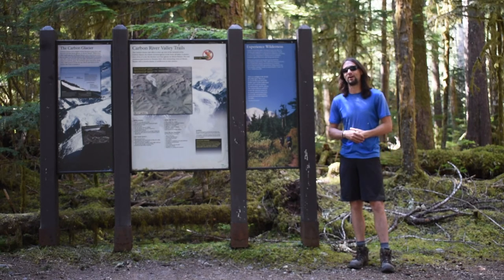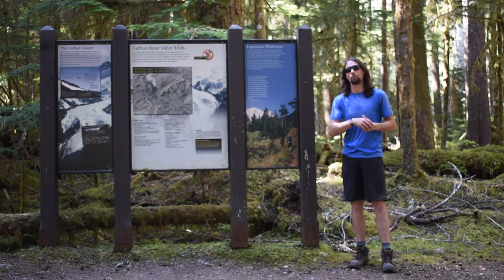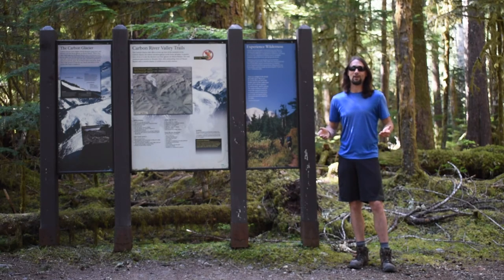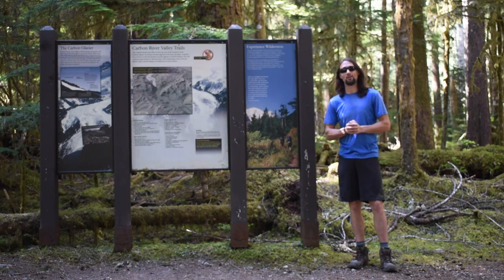It's only a 3 mile hike up to the terminus of the Carbon Glacier, but the lower crossing of the Carbon, where the Wonderland goes over the river, can be kind of treacherous at times, especially in spring conditions when there's a lot of snowmelt and the river is as high as it is right now. So we might not even make it past that spot in the hike. That might be the turnaround point.